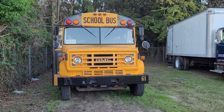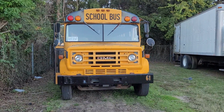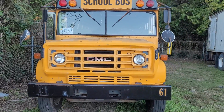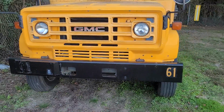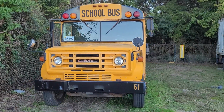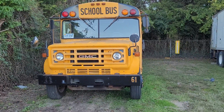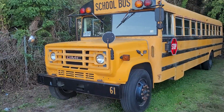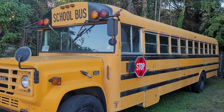Hello YouTube, this is going to be a brief video on my 1991 Thomas school bus. It is a Chevy Kodiak C6500. It actually has the GMC branding on it. This was an old Chesterfield County, Virginia school bus that I happened to buy from a church back in February for about $700. Usually for that price you would think that there would be a lot wrong with it, but for this bus it's actually not in that bad of a condition.